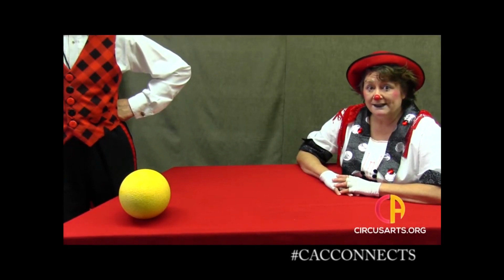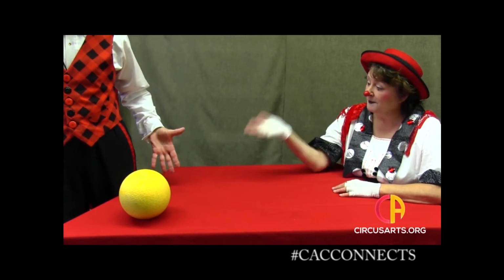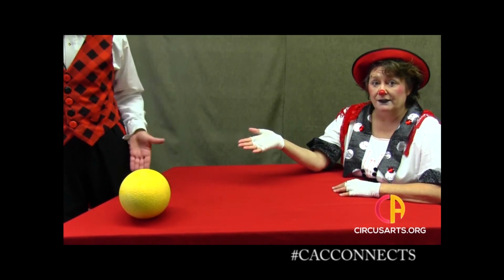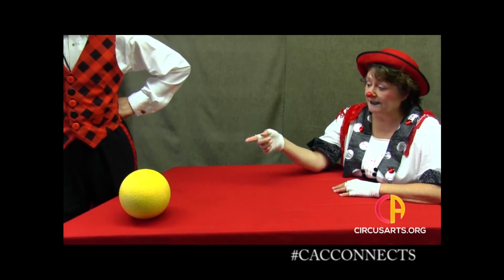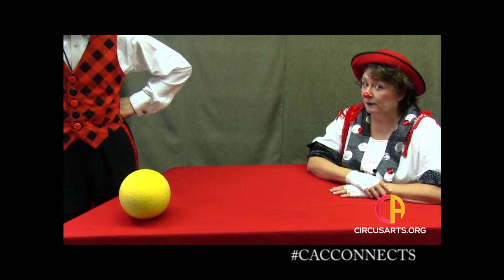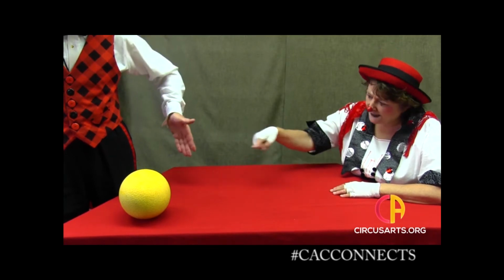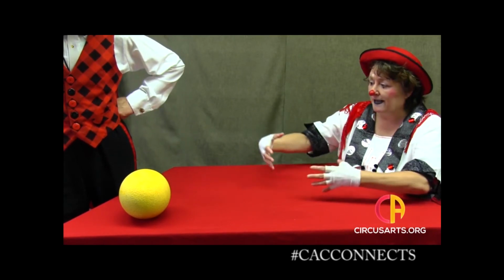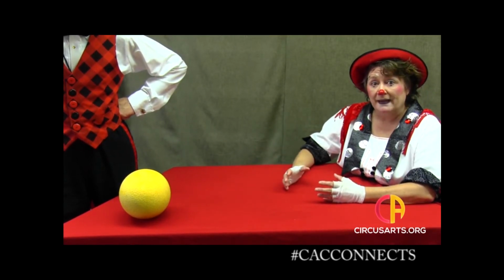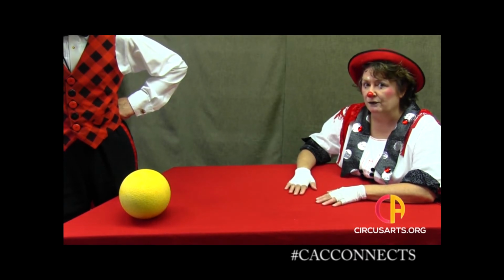So now, let's talk about balanced and unbalanced force, also known as equal and unequal force. This ball has balanced force. All the forces affecting it are balanced. That means that gravity is pulling down on it the same amount of force as this table is pushing up on it. It means that all of the outside forces around the outside of it are equal. You can always tell something has balanced force because it doesn't move.